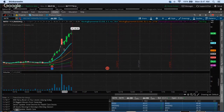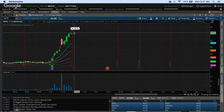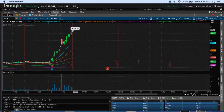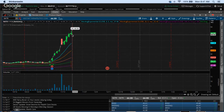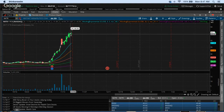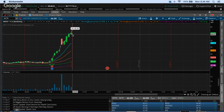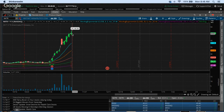After this nice uptrend, it has put in almost a hanging man candle or an inverted hammer candle. Sorry, it put an inverted hammer candle at the top of the upward movement, which usually signals the stock is going to want to start coming down. Okay, so once it moves up in the upwards direction and then you get an inverted hammer candle, it usually signals it's going to want to come down. So looking at that, we have nice range from this candle to support. So this is where we can make some money on a short sell position.